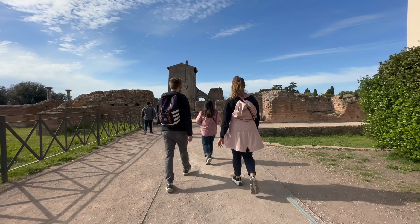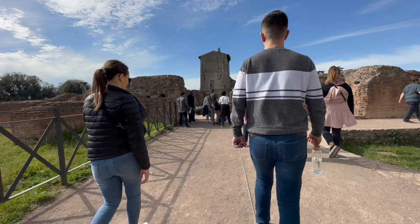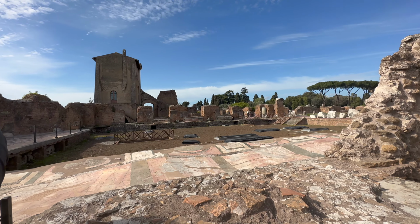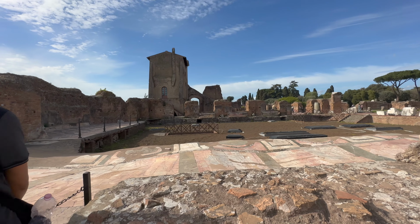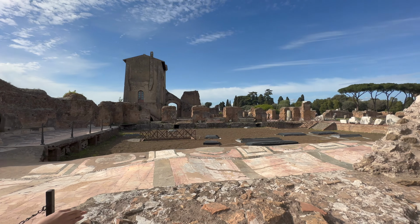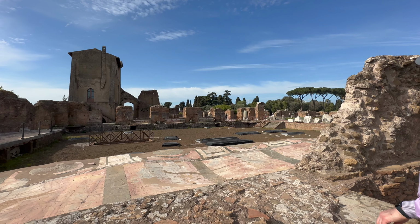The next stop in the palace was the Senatio Iovis, also known as the Banqueting Hall of Jupiter. This was the most important dining room of the palace, and it was used for hosting banquets and official ceremonies. You can see the intricately designed floors, inlaid with a mosaic of marbles from ancient Egypt, Greece, Chios, and Numidia.